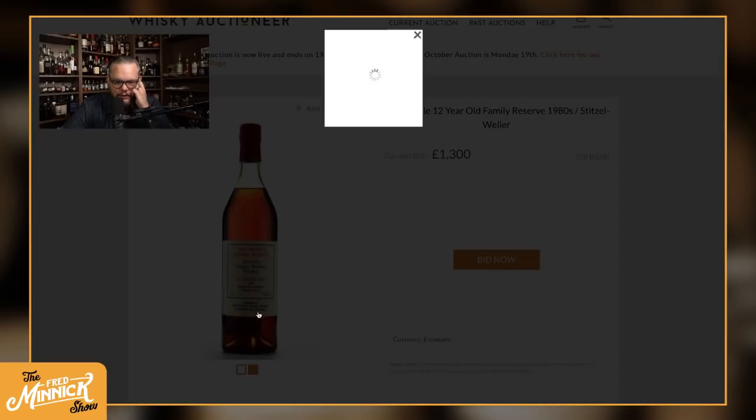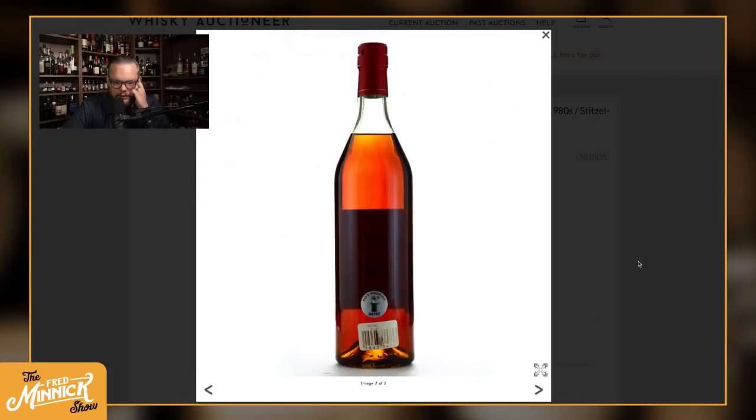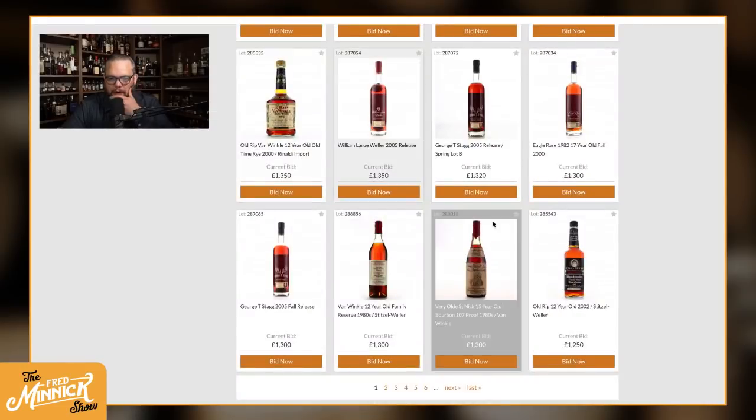Let's get a closer look at this guy. Look at that. Oh boy. Yeah, that's one. I'm probably going to edit this out, and I'm going to put a bid on this one. I might put a bid on that one.